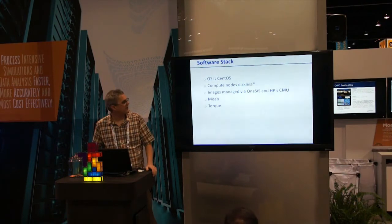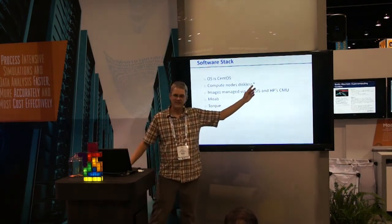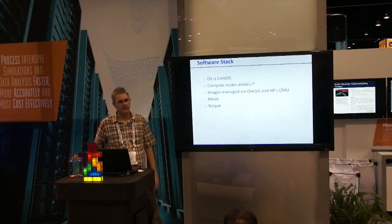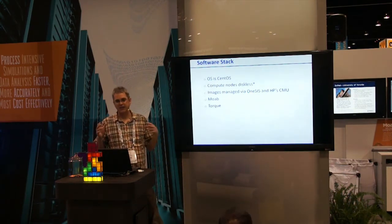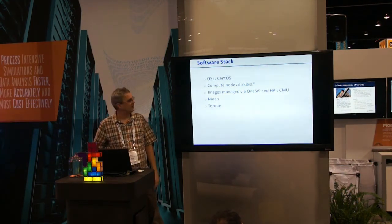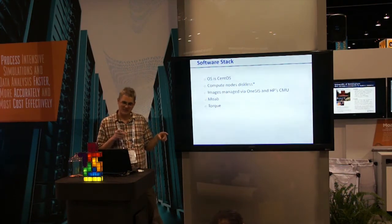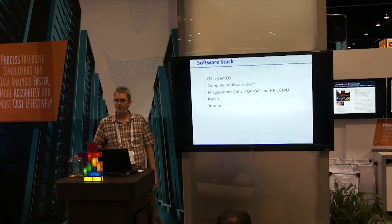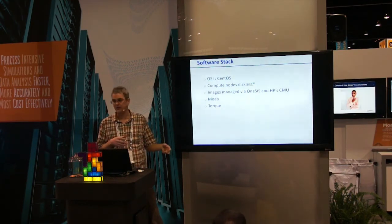Our OS is CentOS. All our nodes are completely diskless. That's an asterisk because we do have a couple of disks in order to make images for nodes. We're using HP's OneSys, which basically will take a disk-full image and make a diskless out of it. In order to serve that out, we're using CMU to make the images from HP and OneSys to deploy them. OneSys is a lot more lightweight than actually using CMU to deploy the images.